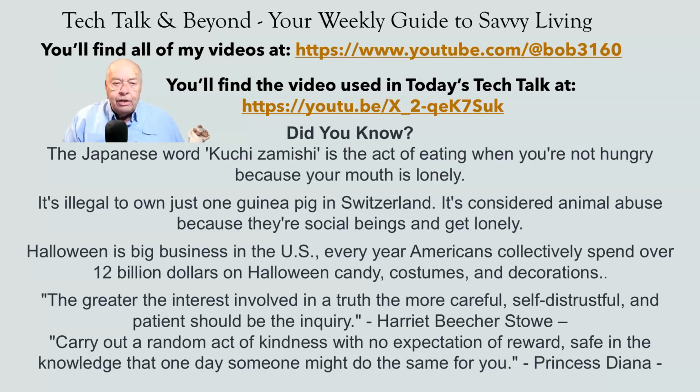Did you know the Japanese word kuchi zamichi is the act of eating when you're not hungry because your mouth is lonely? It's illegal to own just one guinea pig in Switzerland. It's considered animal abuse because they're social beings and get lonely. Halloween is big business in the U.S. Every year, Americans collectively spend over $12 billion on Halloween candy, costumes, and decorations. Just thought you might like to know.